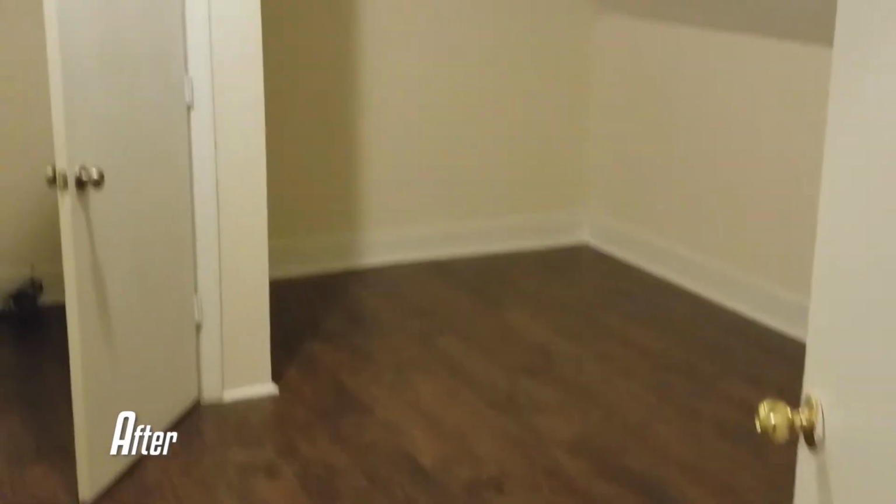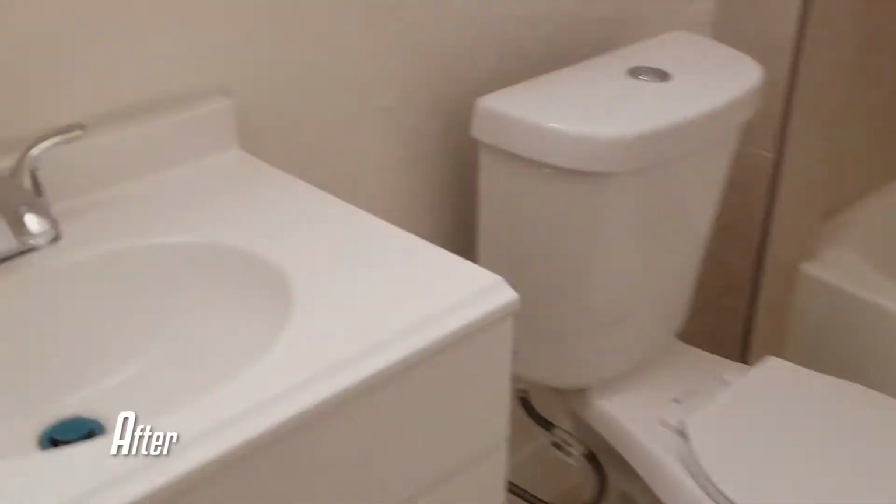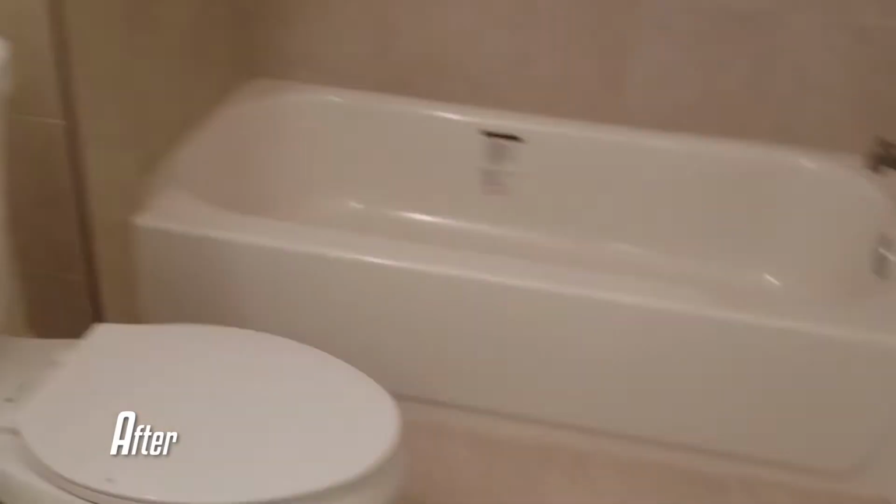This is a large bedroom here. We built this closet. This is another large room here that we built the closet in to make it a large spacious bedroom. And we put a brand new bathroom here. Tub taller than sink, new plumbing, ceramic tile, all the good stuff.